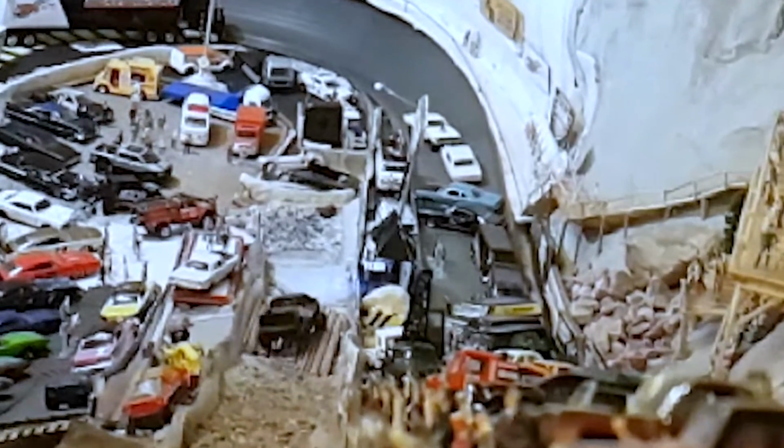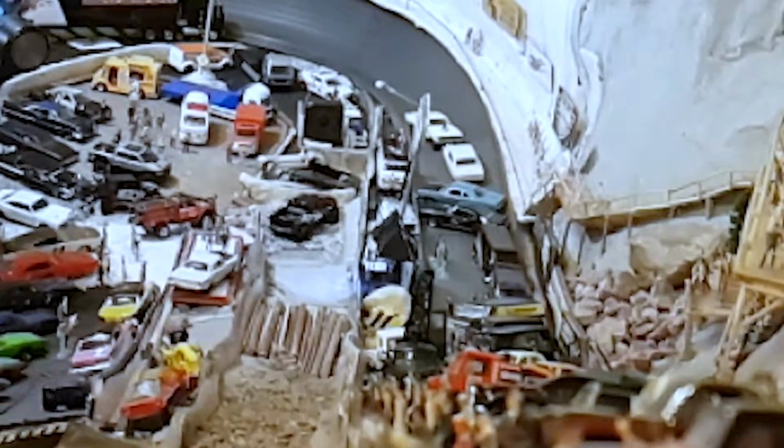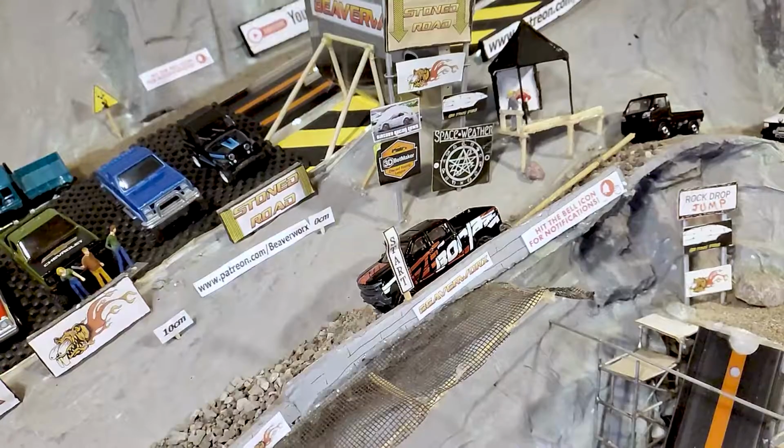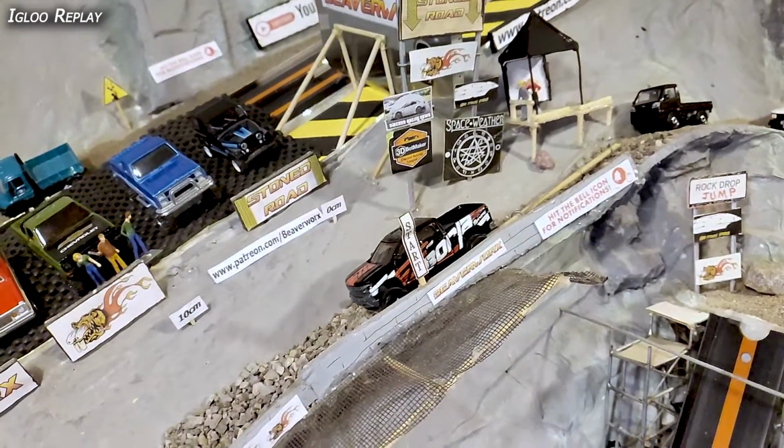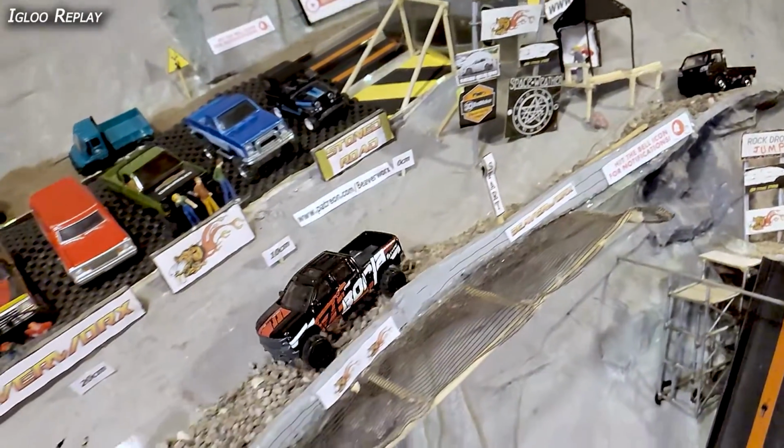Look at that from the top down cam. Looked great all the way through. That truck is huge. It's heavy. It's a lot of girth to pull through this course. All right, checking out the Igloo Replay. See how that worked out?